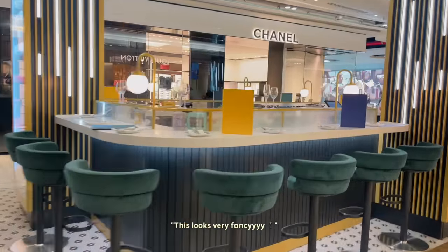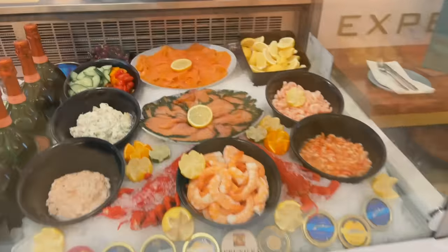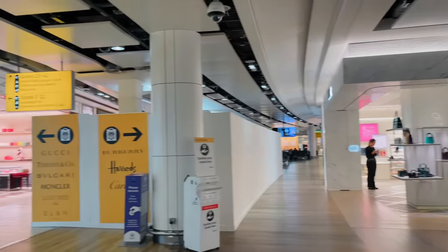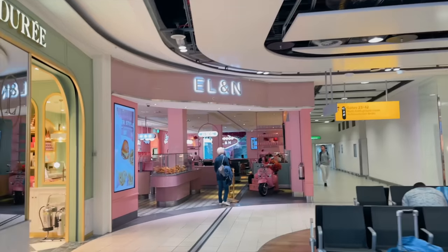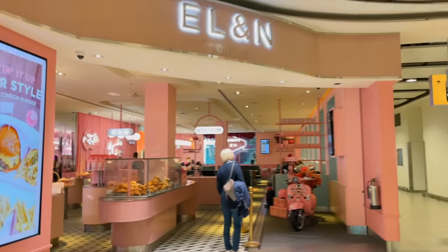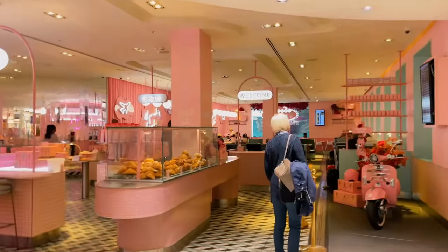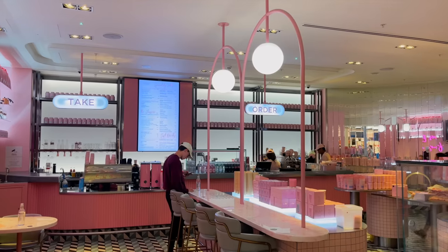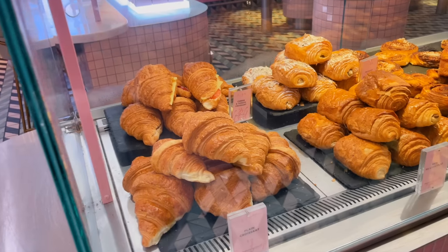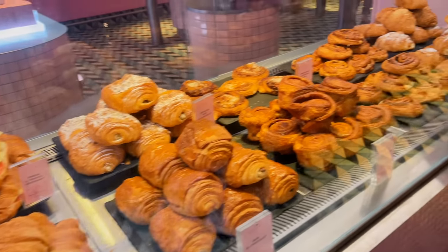This looks very fancy. Caviar. It's like a full-on designer shopping centre here. I think we're gonna have a coffee at ELN. How do you say this? Is that how you say it? Whoa. The aesthetic looks so pretty in here. What the heck? Oh wow, look at all these croissants.